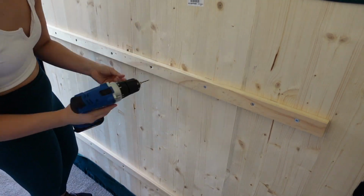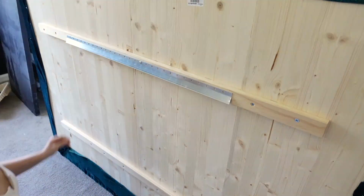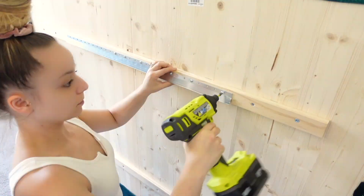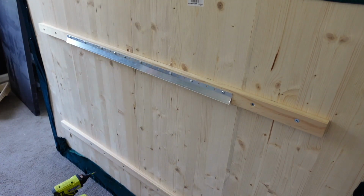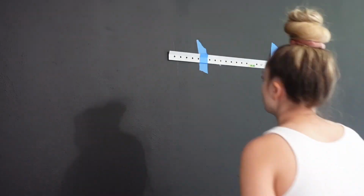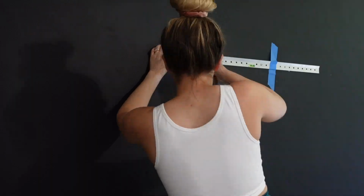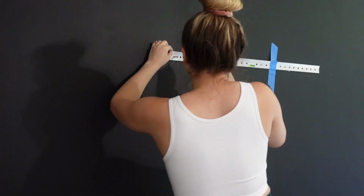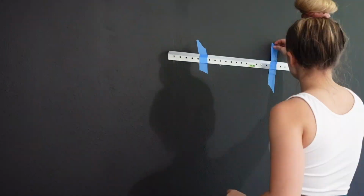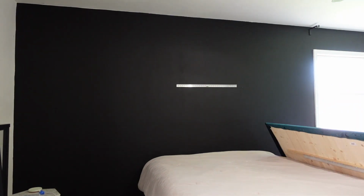Now, these can hold up to 300 pounds. I think they have ones that can hold a lot more weight, and my headboard, although it was heavy to me, definitely was not 300 pounds. So basically I just put one of the cleats on the back of my headboard, and then I found the studs and made sure that the second cleat on the wall was level and that the screws were going into the studs, and I held that up with some pieces of painter's tape, because I just found that that was easiest for me.